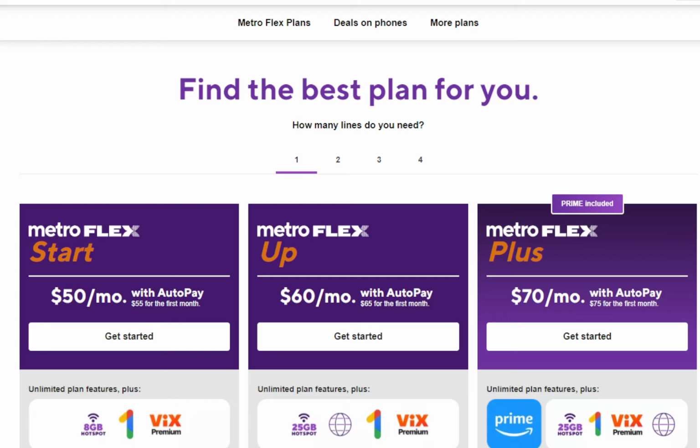We knew this was coming when the acquisition happened. We knew there would be some changes to the plans. We don't know everything that's going to happen, but we know now what's going on with Metro. So if Metro's going up and Metro's getting more premium, expect more premium from T-Mobile.